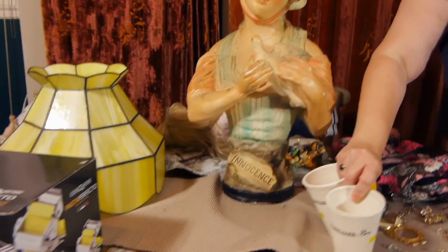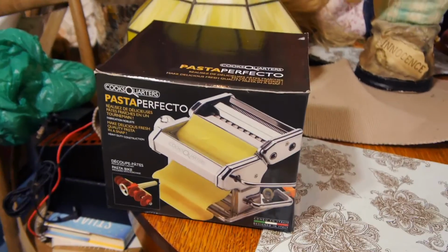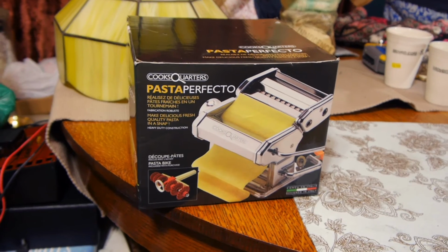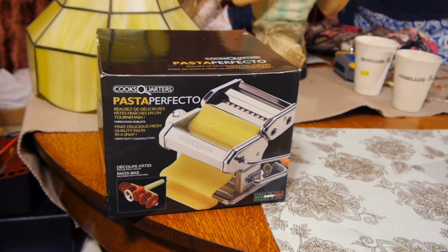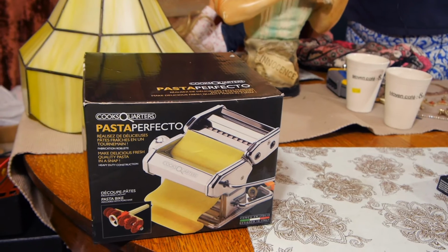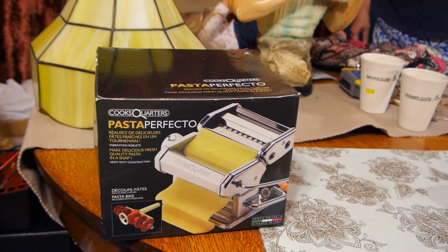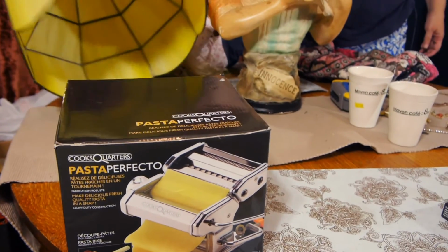We went and found a pasta maker. My husband came across this and he had the very good idea of picking it up. It was $10. It's new in the box. They go sometimes for somewhere around $40, maybe a little more. That's a great thing, it's not very hard to list. You take a few pictures, everything is there, voila.